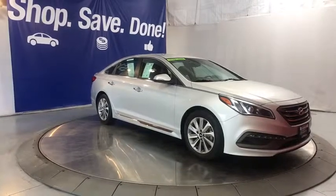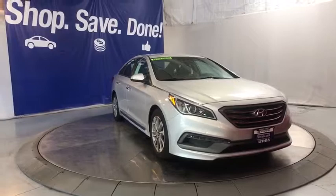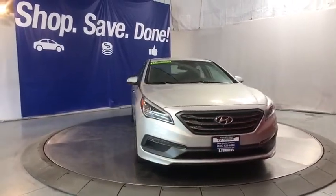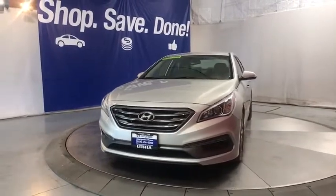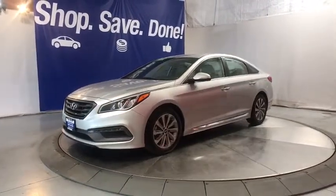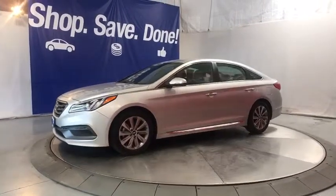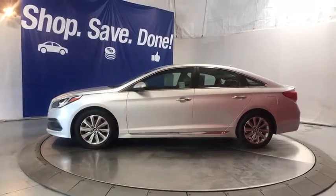The 2015 Hyundai Sonata. The Sonata has a long list of technologically advanced interior features and options that make driving safer, more convenient, and much more fun. Don't forget the exterior corrosion protection, a 14-step roto-dip system that provides unmatched protection for your Sonata. This vehicle has less than 45,000 miles.